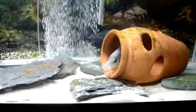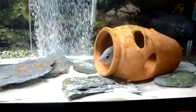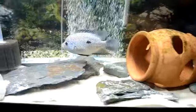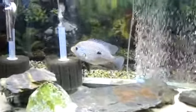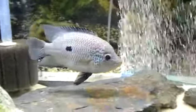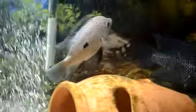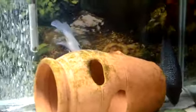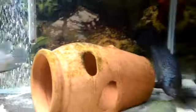She is gorgeous. Oh yeah. Beautiful female. Look at that red freckling on her face and forehead. Prime, he's got a few scales missing, mostly because of her. Getting a little hormonal with them.